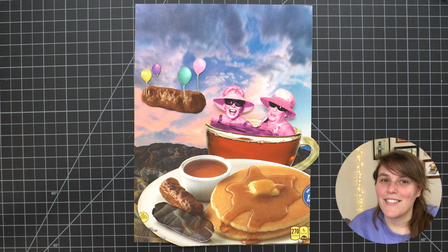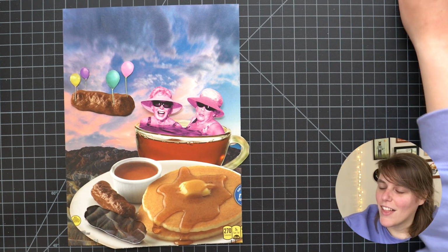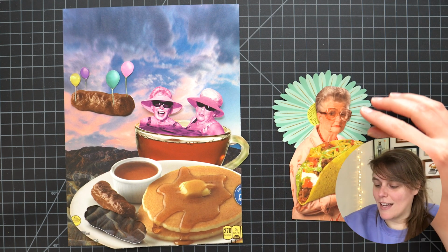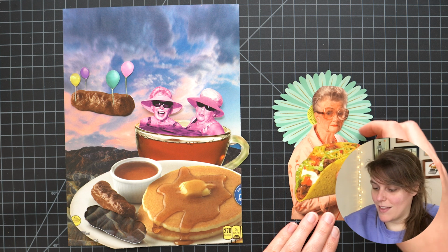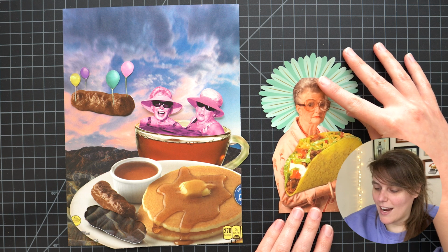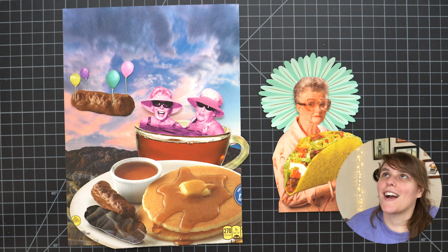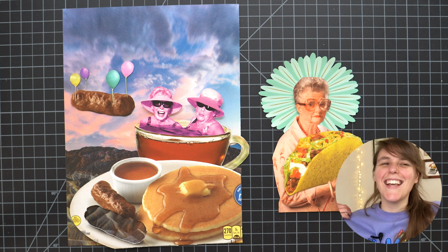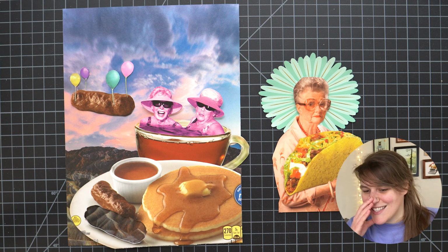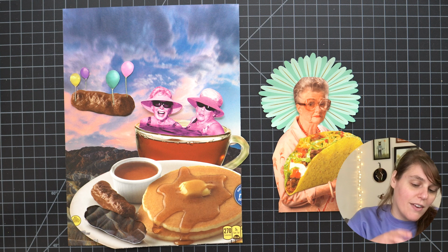I absolutely love it. Let's bring in the lady with the taco, because I'm also a really big fan of this. I think the flower behind her hair actually, wow, it's really cool. I love it. Oh my God, I can't believe that we made these today.